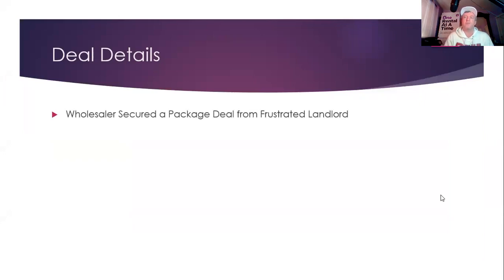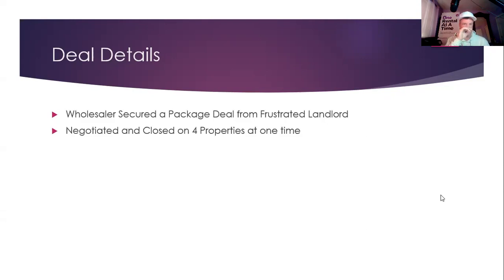So let's get going. This deal was brought to us by a wholesaler. We actually have talked about this particular transaction a couple of times because we bought 4 houses for cash at one time. And this is a breakdown of one of those. And again, the deal was, I think, brought to us at $475 for the package, and we ended up paying $425. I believe the wholesaler walked away making about $40,000 in assignment fee. So again, they're out there. This wholesaler made about $40,000 very quickly. So good for them. We negotiated and closed on all 4 at one time.